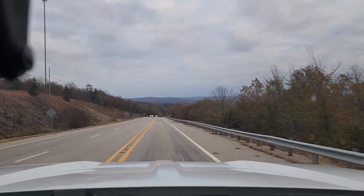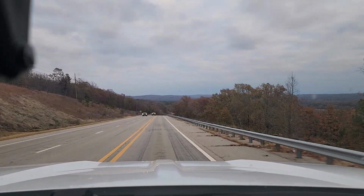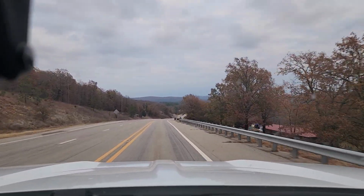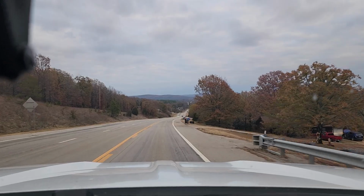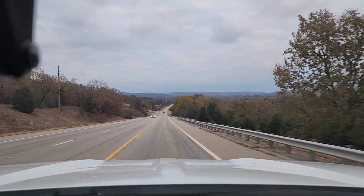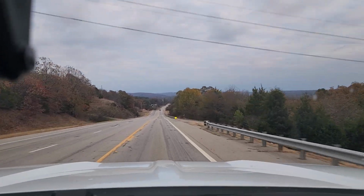Hold on. Check this out, guys. Check out that beauty right there. I wish you could see the colors as vibrant as we see it from here. It's still so pretty. I will turn y'all around in a minute, but I'm going to let y'all enjoy. This is one of my favorite parts of the route right here.